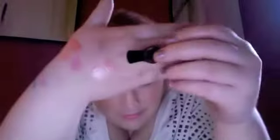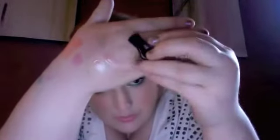Let me see if I can even get it open. I found it extremely comical when I opened this, and now it's not going to open. Because the brush is literally the smallest brush I've ever seen. I'll show you this in relation to my hand. I mean, it's really teeny. I don't know what you would do with it.